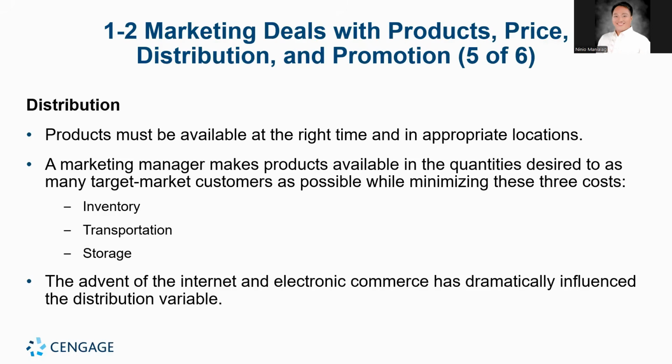Businesses also need to manage distribution cost. Inventory refers to the product kept available for customers. Transportation involves the cost of moving products from one place to another, and storage refers to the expenses involved in keeping products safe before they are sold. So a successful business must balance product availability and cost efficiency. The goal is to deliver products to customers without creating unnecessary expenses.